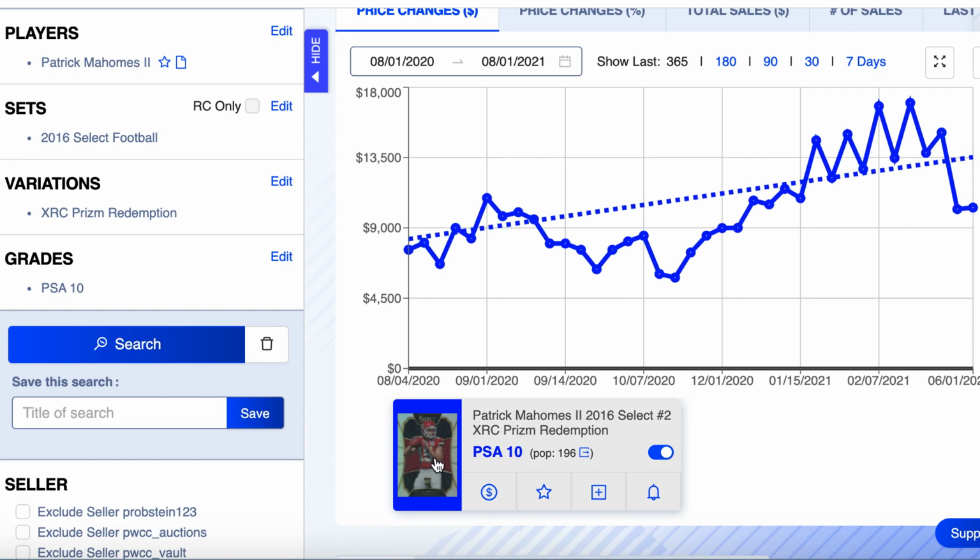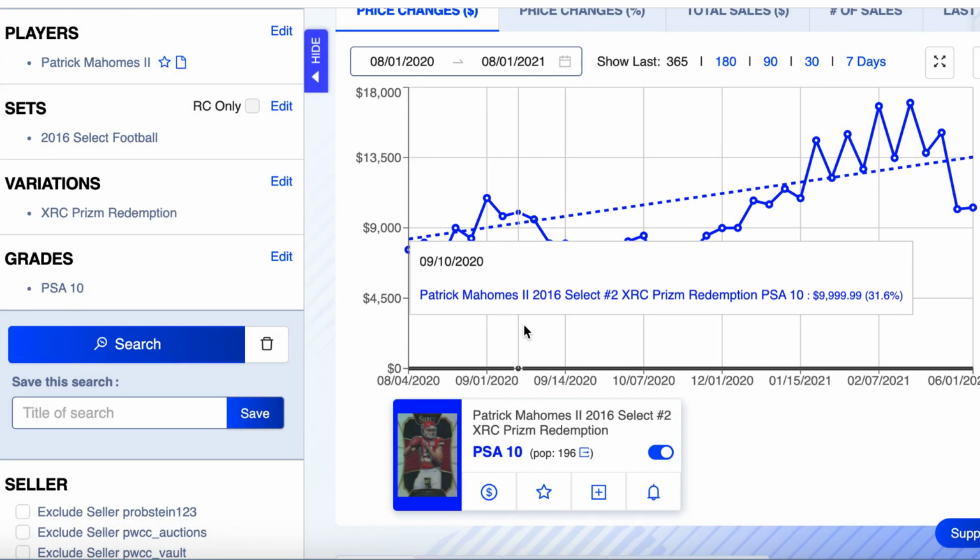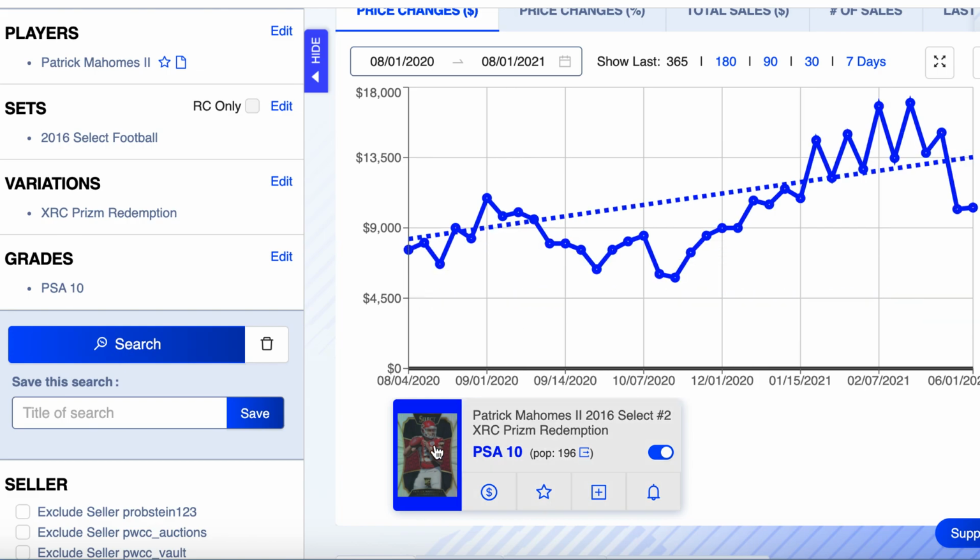Mahomes, was he the second or third quarterback taken? I feel like he was the third quarterback taken. Doesn't matter because it's Mahomes. And I really like this card because it's one a lot of people don't think about. It's actually technically a 2016.